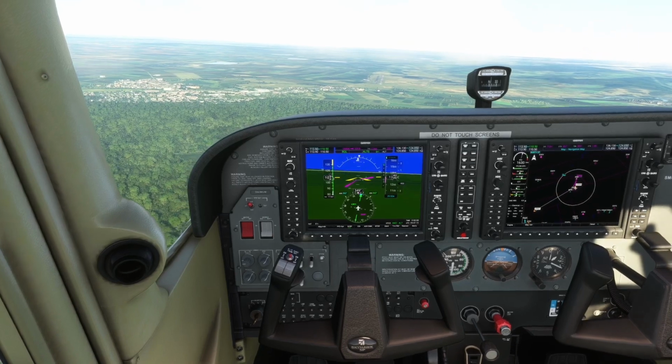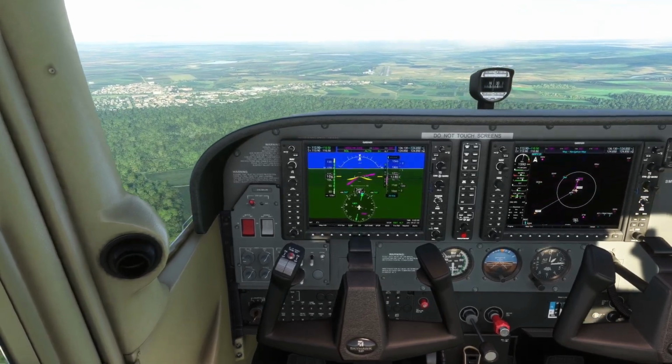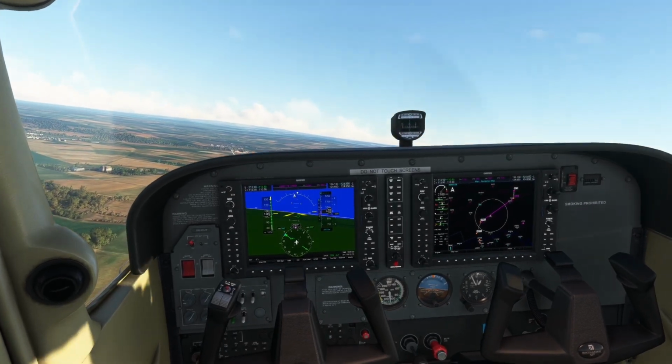Very nice. Alright, that was a pretty nice flight lesson. We had some pretty decent landings. It was obviously a lot of great fun. The weather was perfect, by the way. There was not a lot of wind. There were clear skies. And yeah, that was a lot of great fun.